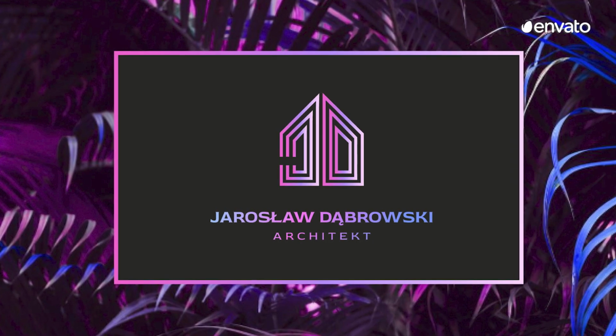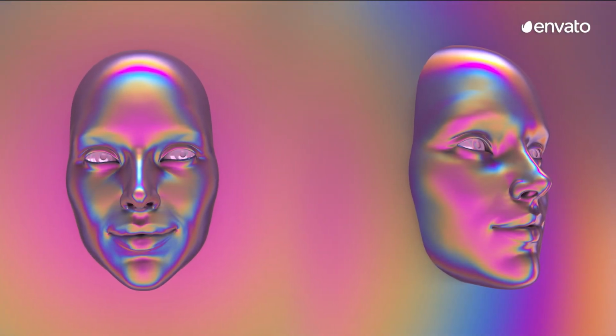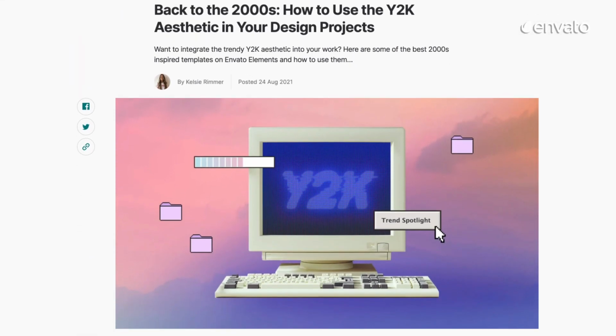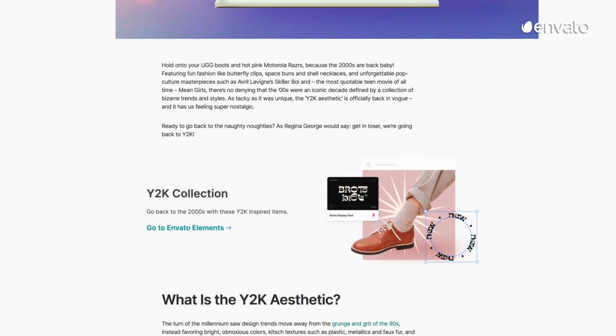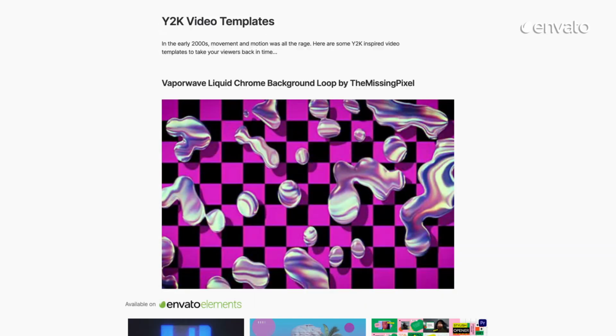Signalling a digital revolution for graphic design, there are plenty of ways to embrace the Y2K aesthetic. Take a look at our dedicated blog post to learn more about the pop culture influences that informed the fashion and films of this iconic era, and pick up tips on incorporating some 90s and noughties nostalgia into your work.